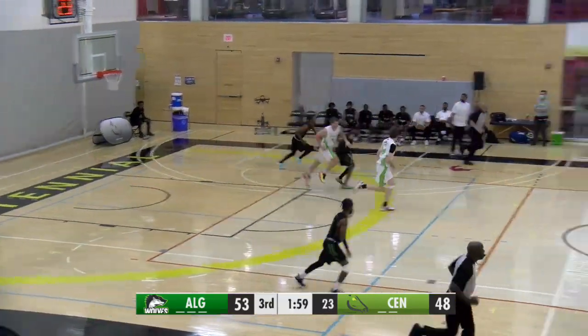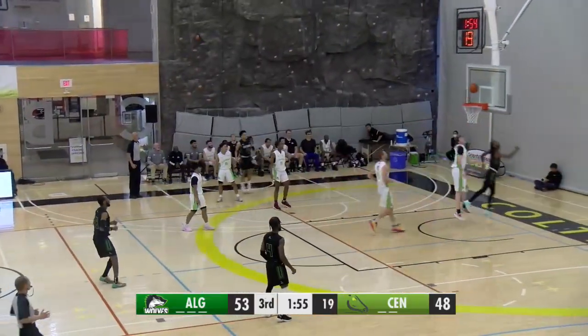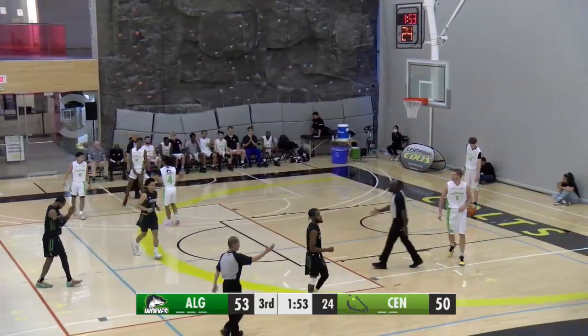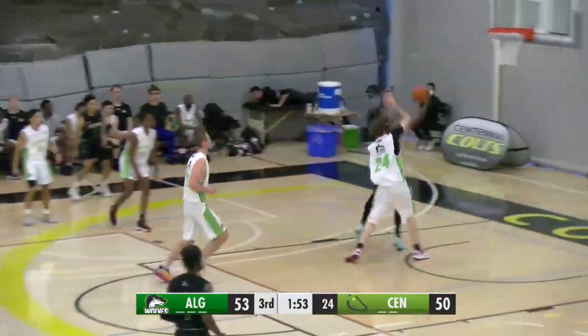Great box out by Yusuf there. Keeping Braden off the boards. Big adjustment from last possession. And the foul. That's Armstrong going straight to the cup. What a pass by McAllad.